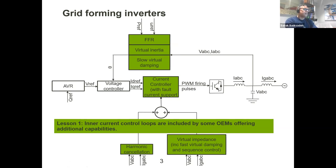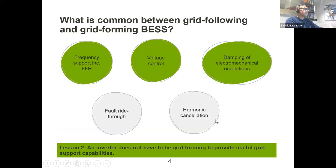With this, you can provide a faster virtual impedance, and it has a couple of dominant applications. One is if you are trying to damp out electrical oscillations, as opposed to electromechanical oscillations, which could happen because of the interactions of multiple inverter-based resources. Also, it provides a good opportunity to provide negative sequence current control.